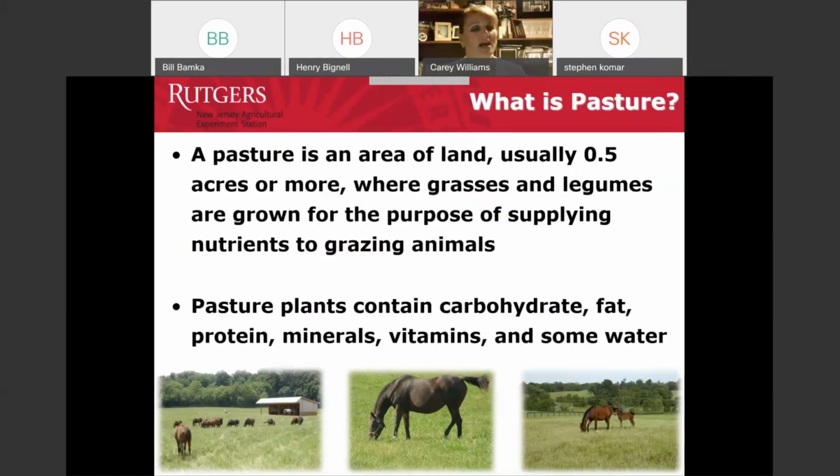But really size isn't as much of a determining factor as is a land where grasses and legumes are grown for the purpose of supplying nutrients to grazing animals. That is more the key with a pasture than anything else. So you need to have these grasses and legumes there for supplying nutrients to grazing animals, okay?